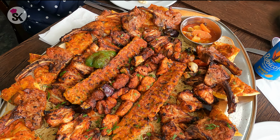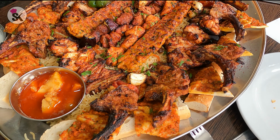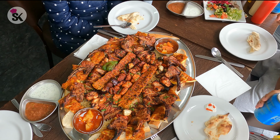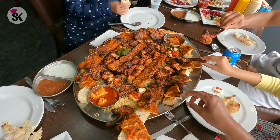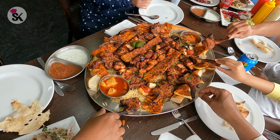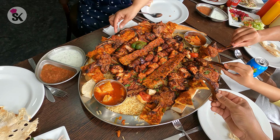With this platter, you get kabli pulao at the bottom, and you also get some pizza slices and some bread and 2 curry dips as well. If you're wondering about the price, I'll tell you right now. So this platter and the sides, including 8 drinks, the bill came up to £75, and I think that is a really good price. And I know for sure that 100% once you've tried the food, you're going to think the price is definitely worth it.